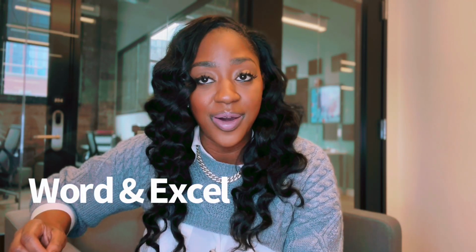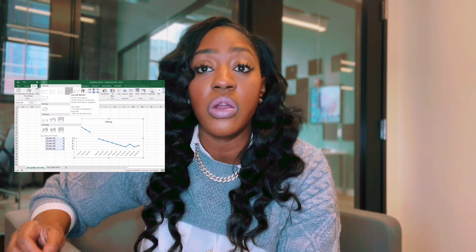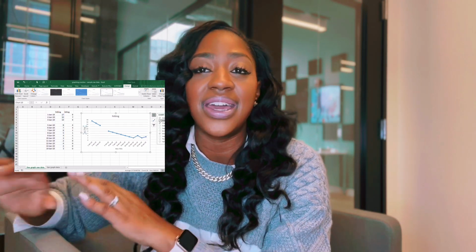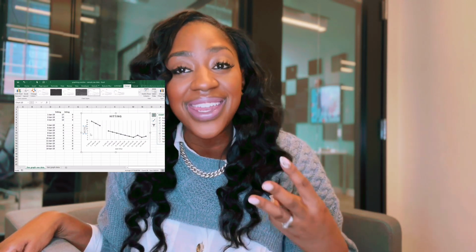The next one is an oldie but a goodie, Word and Excel. As we know, as behavior analysts, we will never stop using Word to create treatment plans, and we will never stop using Excel to input raw data and create graphs and analyze our graphs and create spreadsheets. Now, sometimes you may work at an agency where the behavior plan is created on a platform and it already graphs the data and it already does everything for you, and you get really lax. And then the next job you get, they're paper and pen. You're writing your behavior plans from scratch, and you're graphing all of your data from scratch.